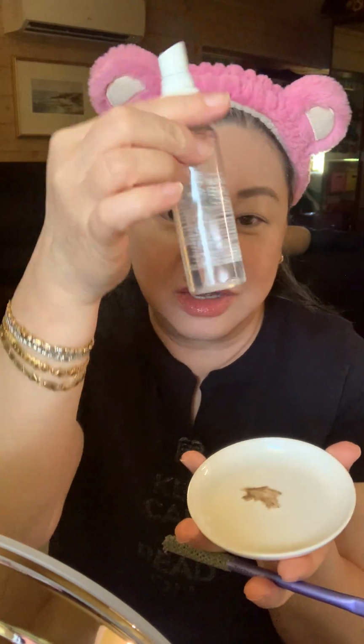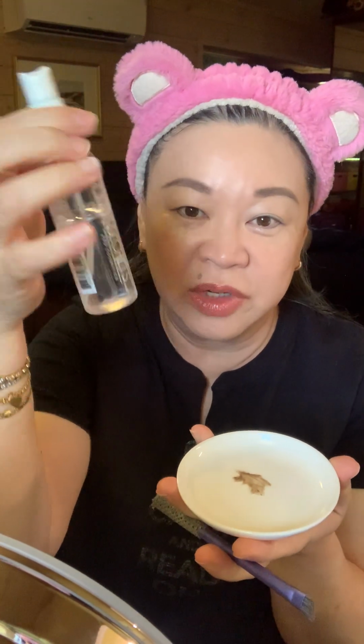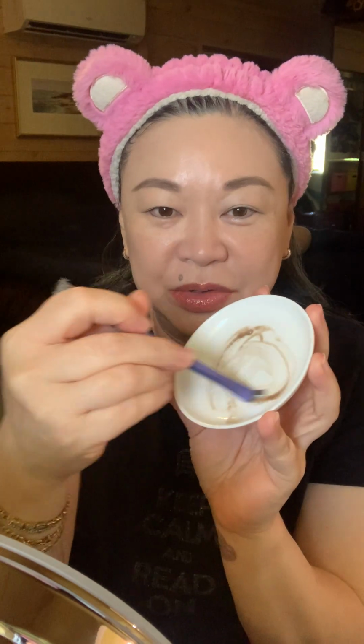So then what I do is I take a makeup remover, anyone will do, and I give it a couple of sprays, and then, two birds, one stone, I mush up the, I just do this.